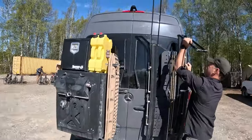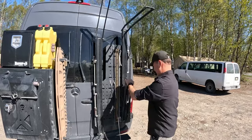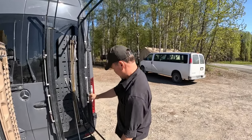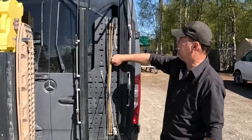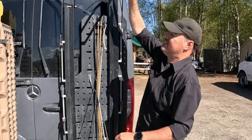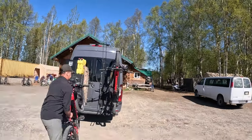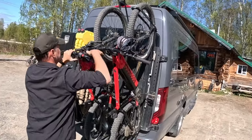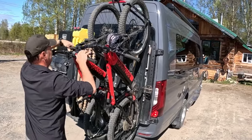Hi, so we're getting our bike racks ready. A company called OneUp makes these bike racks, and they're fantastic, really sturdy, and they bolt onto these fantastic Owl Van Sherpa racks. So the bikes will go vertical like this instead of horizontal. Let's go get some bikes. Oh, these are heavier than our other bikes. Super excited. I've always wanted to try the electric bikes.